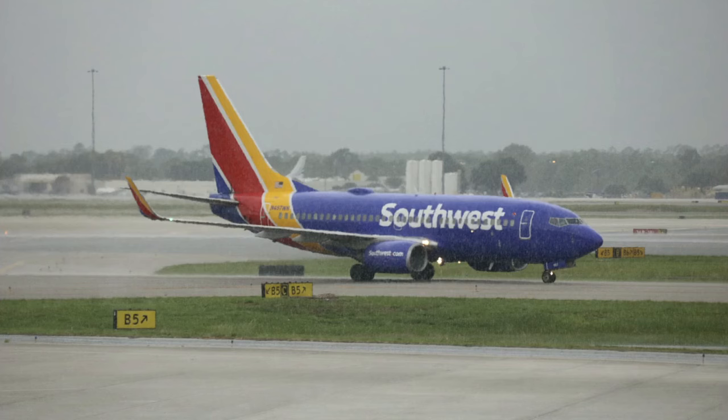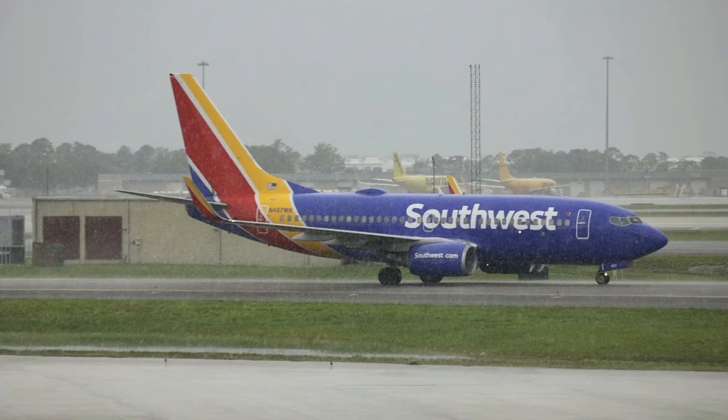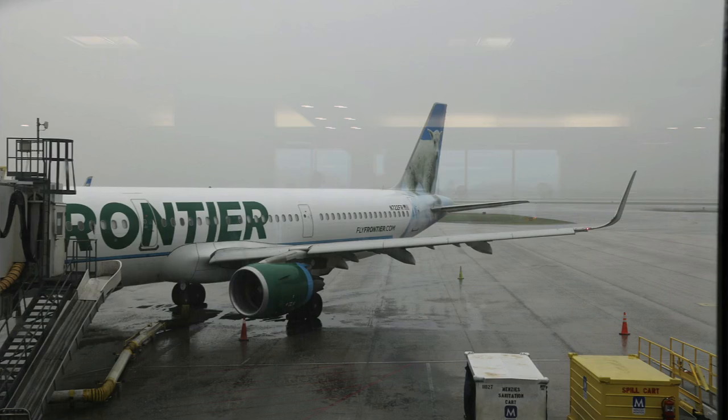operations are essentially about done, but I did get a couple of really cool rain captures, including that Southwest 737. Clarity is going to be tough at this point, so I hope you forgive. Flex jet blasting off, especially on these shots. Go-arounds were happening left and right at this point.